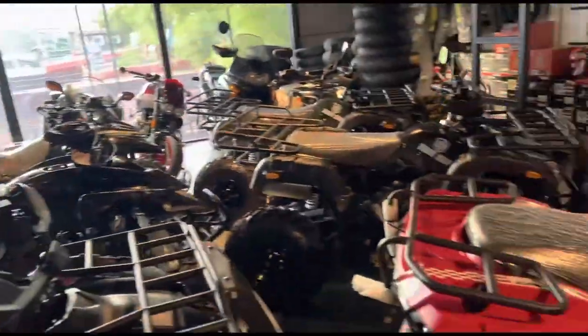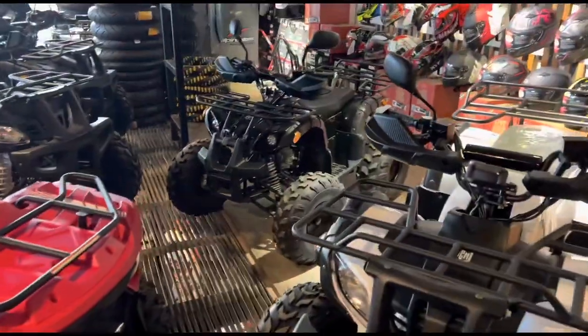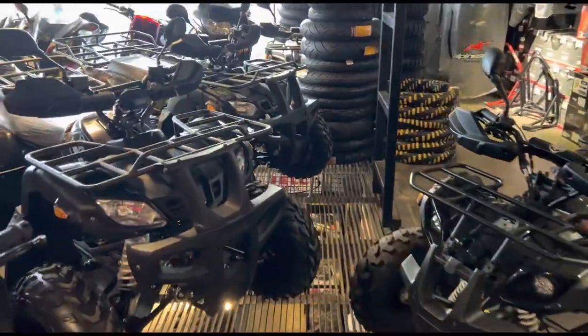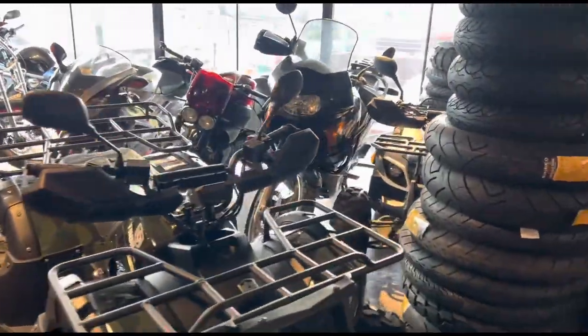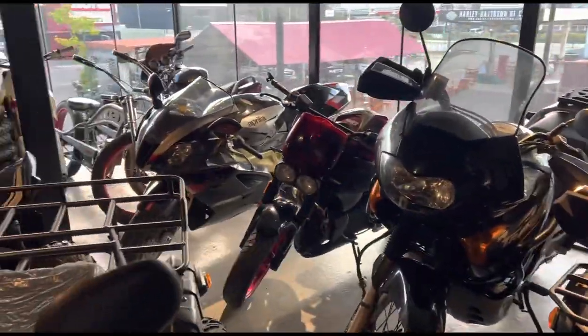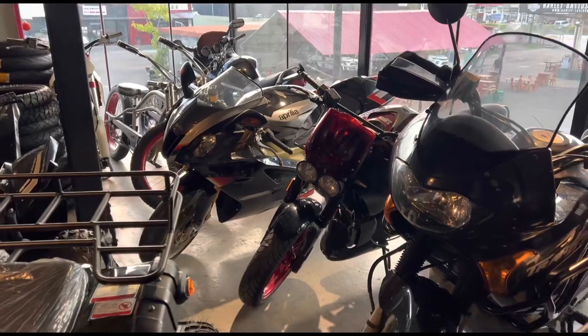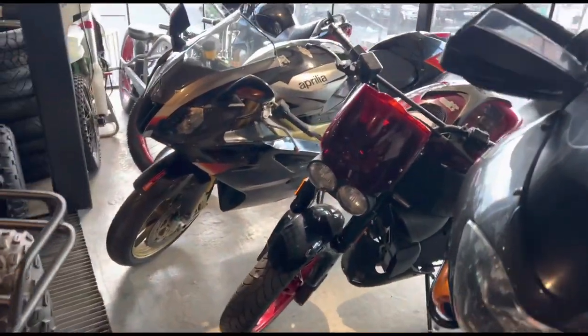So, nice place. Let's go and have a look over here. I love motorcycle shops. I'm sure you do too. It's like, you know, I leave the clothes shops to the girls and motorcycle shops over here to me, so. Oh, an Aprilia Tuono, by the looks of it. I had one of them. Beautiful, beautiful bike. Let me squeeze through here.